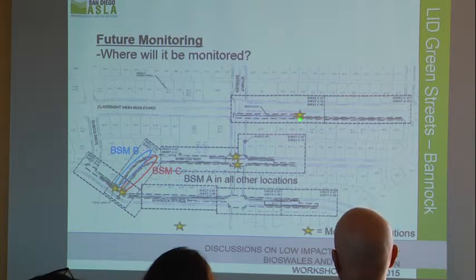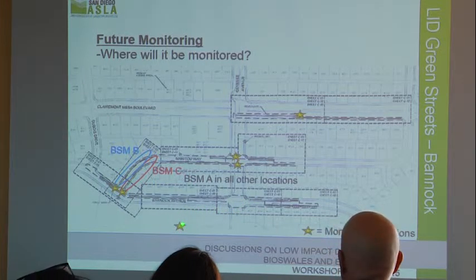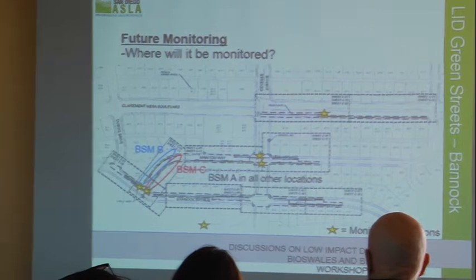They're going to monitor up on Claremont Mesa. They're going to monitor it on Manitou, and then they're going to monitor at the outfall down here, which goes right into Tecolote Canyon. And then, as I mentioned, they have 3 different soil mixes. So in all these 3 areas, they have a bioretention soil media A. Without going into too much detail, this is the 70% sand, 30%. This was before the county one was put together. This was put together back in 2010 or 2011.